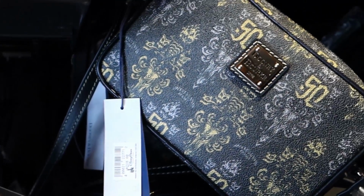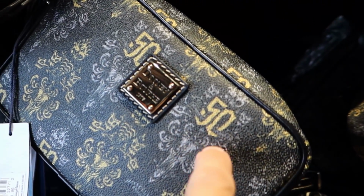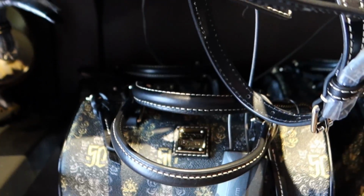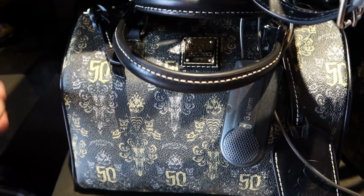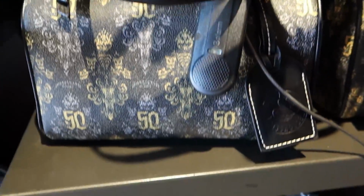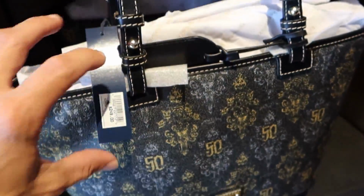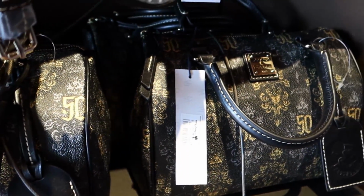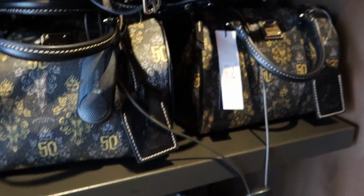We have a $228 Dooney and Burke with the 50th anniversary print on it. This is the smallest size. And then we go up in size to $248. And then we go up again one more time to $248 as well. So this is the same price as the medium-sized one. Well, that's interesting. I wonder why. Is that how it always is?